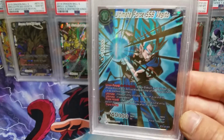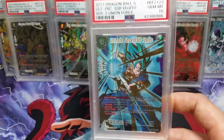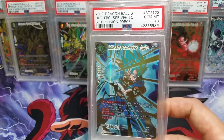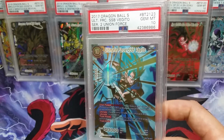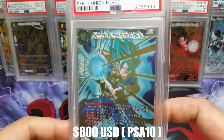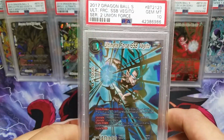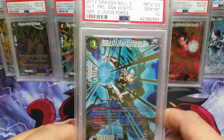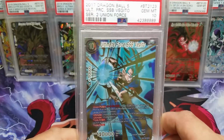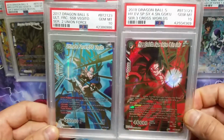Raw right now, this card is going for around $120, $140. As a PSA 10 though, that's a different story. PSA 10, I've seen people listing it for $1,000 up US, and I think one did sell for around $800 US, which is pretty insane for this card. Even a PSA 9 I've seen sell for about $400 or $500 Australian. So it is getting up there, and it is definitely a great card to have in your collection, and it goes really well together with the SS4.